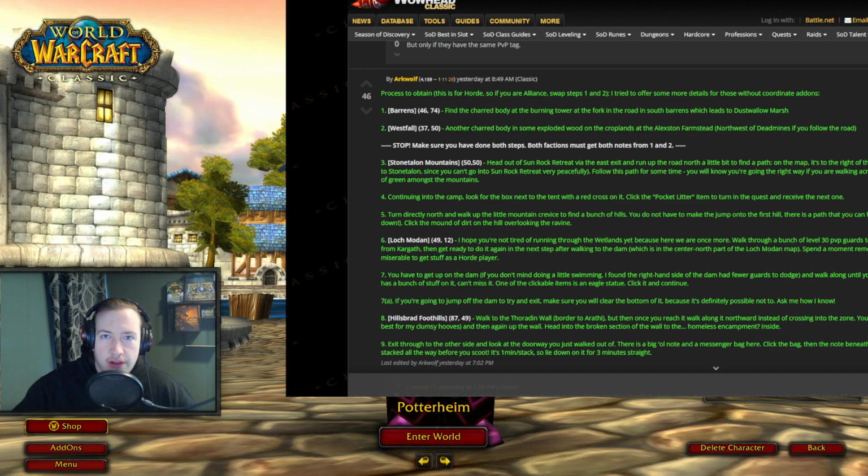Now, the quest itself is kind of cool. It requires some parkour. You have to go out and find stuff in the open world. It takes you across the entire place as well. It's kind of like a very classic-esque type of quest chain, and it's a mini adventure. It takes you across many zones, as you can see: the Barrens, Westfall, Stonetalon Mountains, Loch Modan, and finally Hillsbrad.